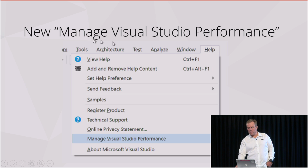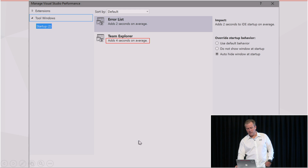So we now have this new menu option, Manage Visual Studio Performance. I don't know why it's in the Help menu. Please tell me why. I expect to find it in the Tools menu. That is a weird location. But anyway, there it is. Manage Visual Studio Performance. I don't know how they choose this.